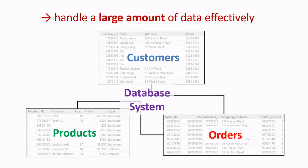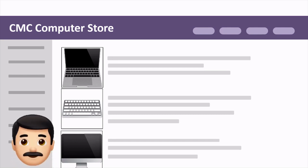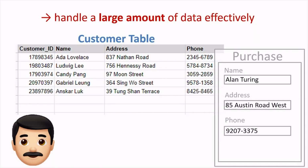Now these tables, although separate, have connections to one another, and this is what forms a database. So let's look at what this interaction might look like. We'll start with a customer table. Let's say someone goes to our online store and makes a purchase. It's a guy named Alan Turing, and he's in the market for a motherboard and buys one from our store. When he checked out, he entered all his contact information, and we've recorded it in this customer table and assigned him a customer ID.